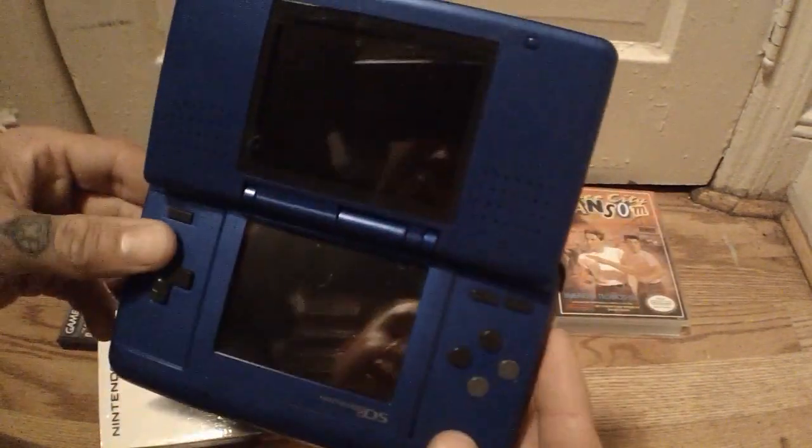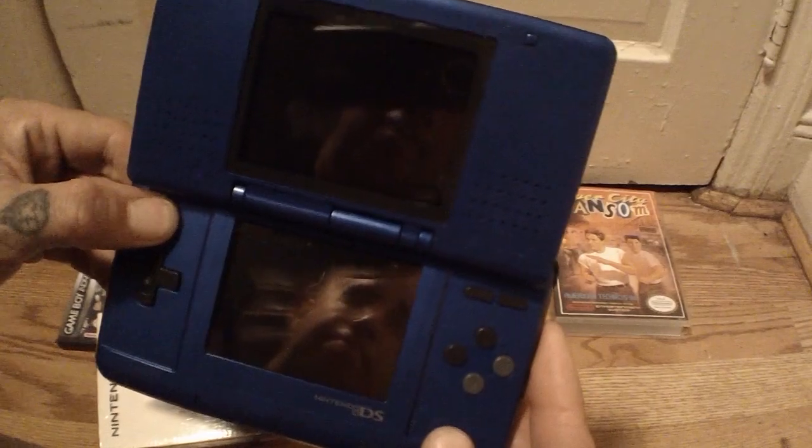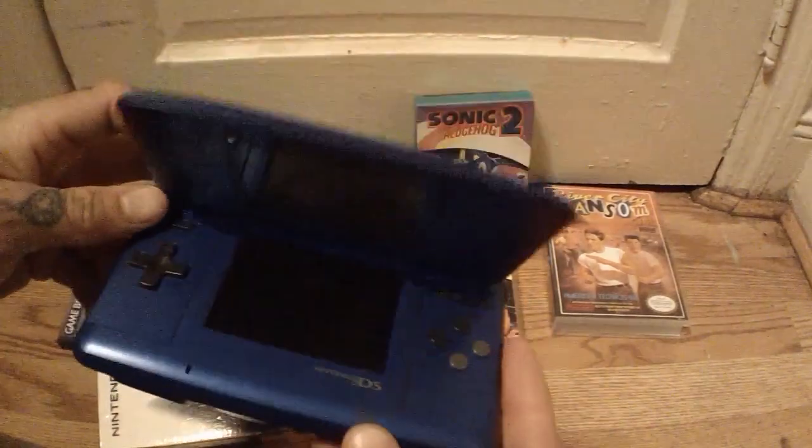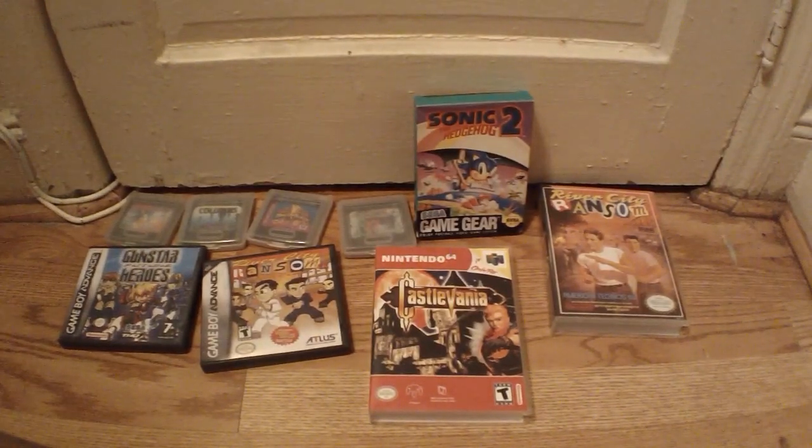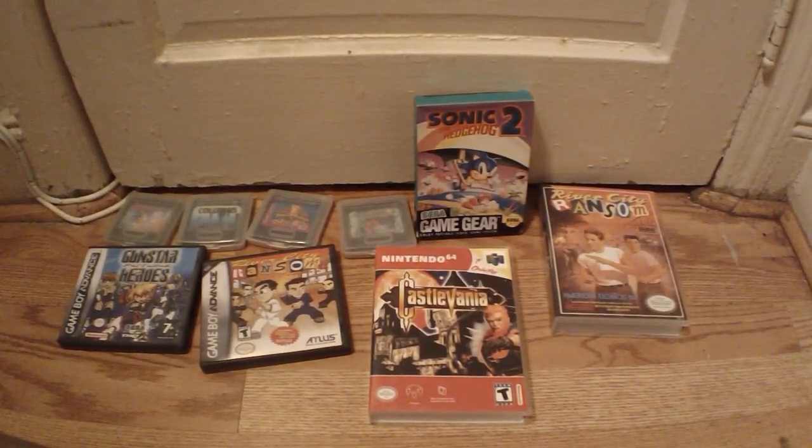So of course, when I get the replacement battery for this, it'll work just fine. And the reason why I didn't mind getting it was, like I said, I don't mind getting some of the older handhelds for things like this.